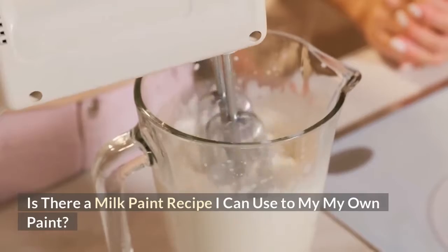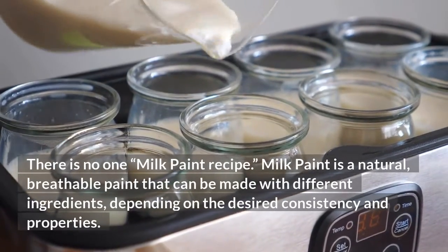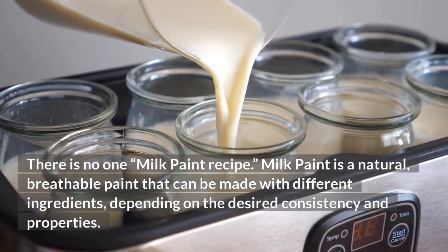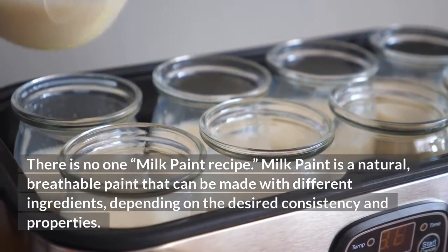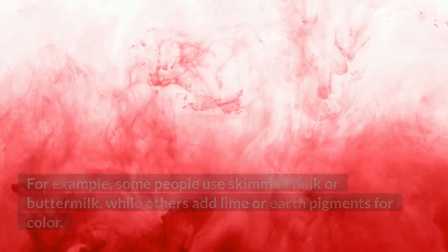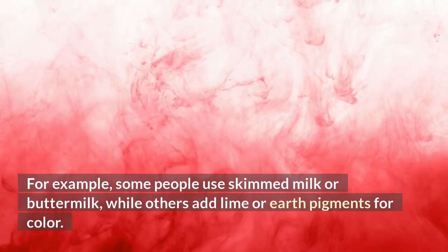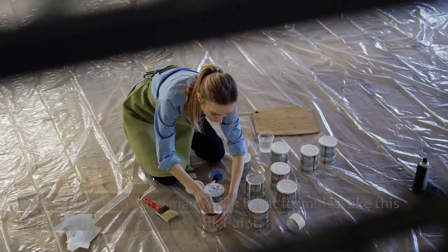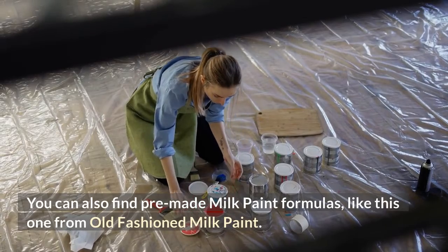Is there a milk paint recipe I can use to make my own paint? There is no one milk paint recipe. Milk paint is a natural, breathable paint that can be made with different ingredients, depending on the desired consistency and properties. For example, some people use skimmed milk or buttermilk, while others add lime or earth pigments for color. You can also find pre-made milk paint formulas, like this one from Old-Fashioned Milk Paint.